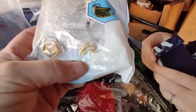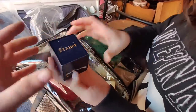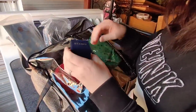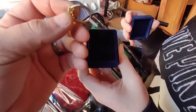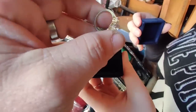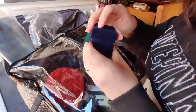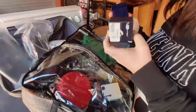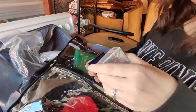I'm going to assume that this is fashion jewelry. Yeah, that's what I was going to assume too. But look what else I found. What'd you find? A box. Dude. I don't see any marks on it, but that doesn't mean anything. That is super nice. It's very pretty. Gonna have to do some research on that. You got all sorts of stuff in here, baby. I know. There's another one.